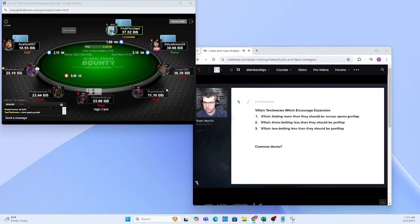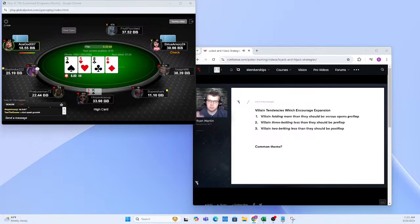So villain folding more than they should, villain 3-betting less than they should, villain 2-betting less than they should on the flop. What is the common theme that's happening in all these spots, or what's going to be the result of that? And the answer, quite simply, is that all of those things allow Hero to realize more equity than they should, especially at the bottom of the range. If people are folding too much, if they're not denying us equity at the bottom of our range in enough spots, that's going to result in us being able to play more hands profitably.